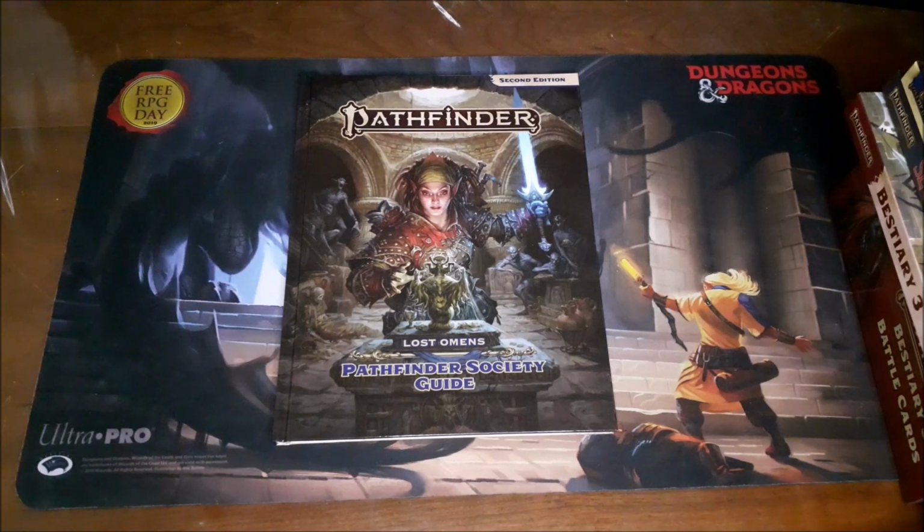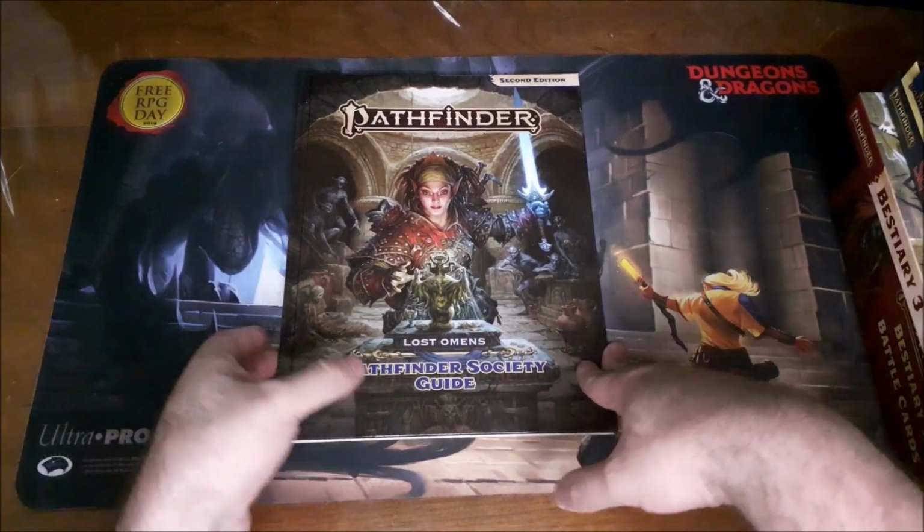It's probably the one that I would say, if you're looking at some of these for ideas that you could use in your own game, the society stuff is really cool. But it is very, very tied to, obviously, a very specific aspect of the Pathfinder setting. So do with that what you will, but it is a great book regardless, and one that I highly recommend.